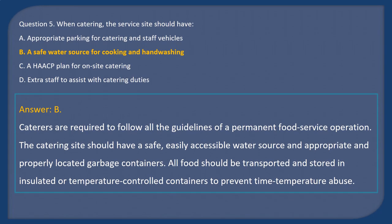Answer B. Caterers are required to follow all the guidelines of a permanent food service operation. The catering site should have a safe, easily accessible water source and appropriate and properly located garbage containers. All food should be transported and stored in insulated or temperature-controlled containers to prevent time temperature abuse.